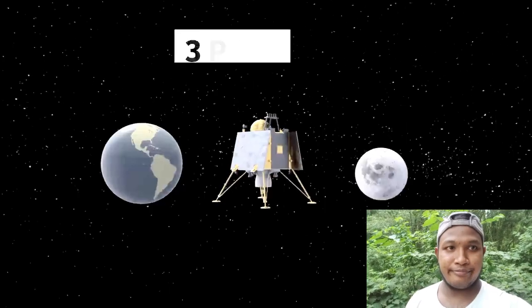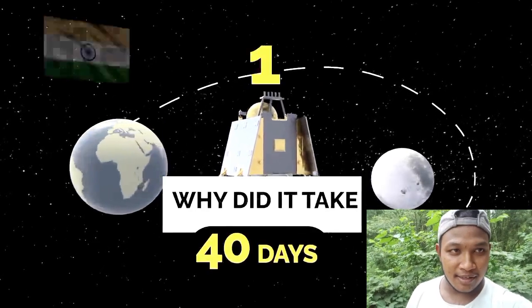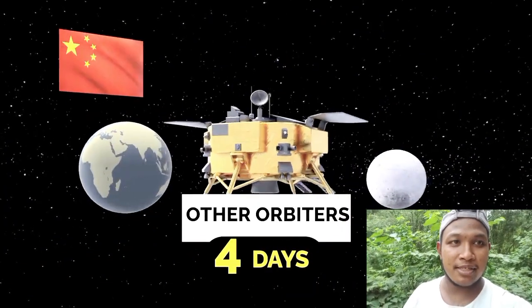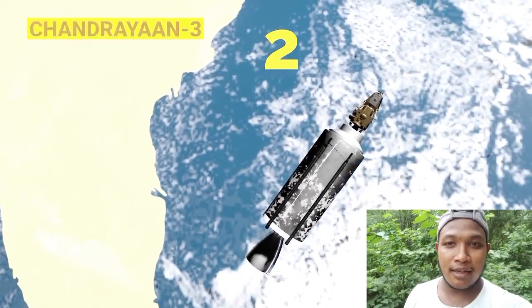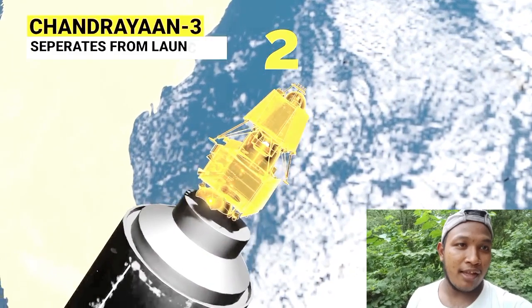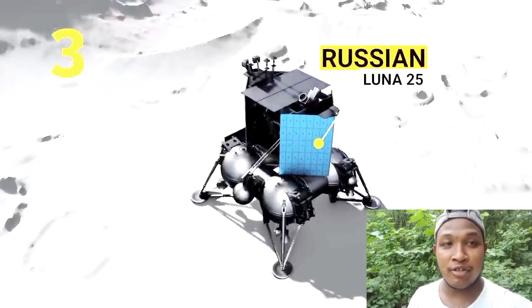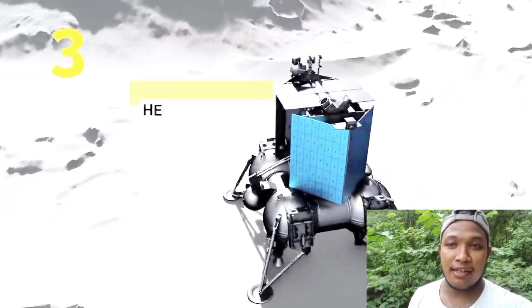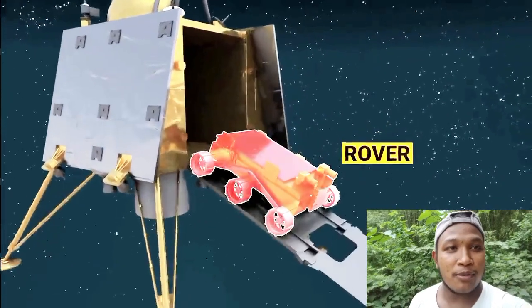This video will be divided into 3 parts. Number 1, why did India's lunar orbiter take 40 days to get to the moon, whereas the other lunar landers took a mere 4 days? Number 2, the basic process of how the Chandrayaan-3 works in step-by-step format. Number 3, a very short comparison of the Russian Luna 25 lander, why it might last more than 1 lunar day. All in the videos ahead, so don't miss a beat.